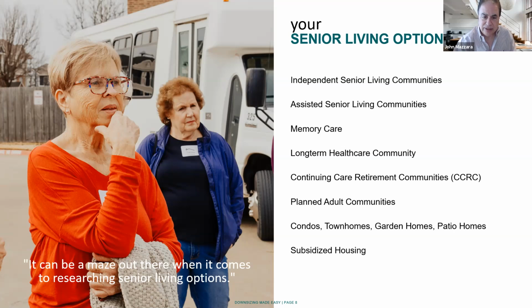Planned adult communities could be like the Del Webb properties, Sun City, The Villages, just to name a couple of the popular ones. But you may not be ready to go into that, and you would just want to downsize from a house and the work associated with it to some form of less maintenance housing, like condos, townhouses, patio homes, something where there might be an association that alleviates some of the responsibilities that go with a traditional type of house.